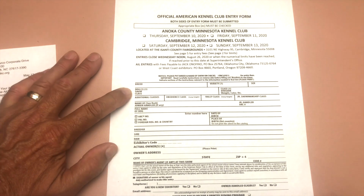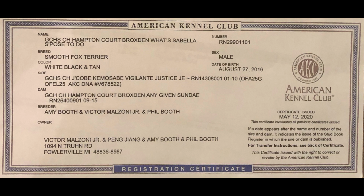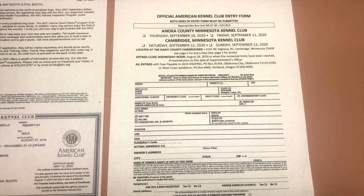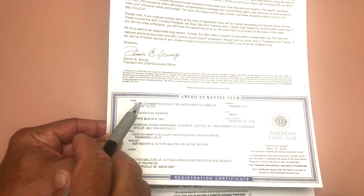As you go down here, the first basic line on the form is what breed. What breed you have is right in your registration form. We're going to go right through the basics here. On this particular registration form, it will say breed, Smooth Fox Terrier. So you would fill in Smooth Fox Terrier right here, that line right there.